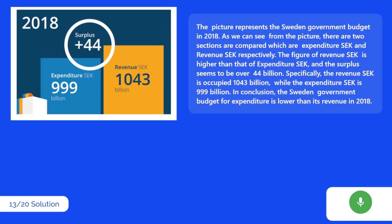The picture represents the Sweden government budget in 2018. As we can see from the picture, two sections are compared, which are expenditure SEK and revenue SEK respectively. The figure of revenue SEK is higher than that of expenditure SEK, and the surplus seems to be over 44 billion. Specifically, the revenue SEK is 1,043 billion, while the expenditure SEK is 999 billion. In conclusion, the Sweden government budget for expenditure is lower than its revenue in 2018.